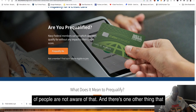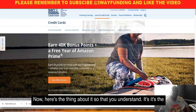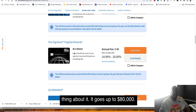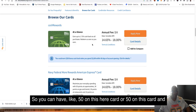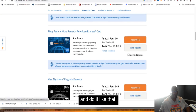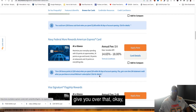And there's one other thing that I'm going to say here. A lot of people go after that black card, that flagship card, okay? Here's the thing about it so that you understand. The black card goes up to $80,000. However, the maximum Navy Federal is going to give you is up to $80,000, period. So you can have like 50 on this card and another 30 on this card and transfer them over to do a product exchange and do it like that. However, once you max out at that 80, then they're not going to give you over that, okay?